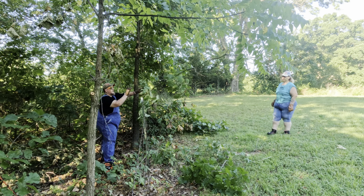I'm going to have to take my trimmer in. I think the carburetor's crapping out on me. But we've got this corner here, this fence along through here. There's the neighbor's place over there.